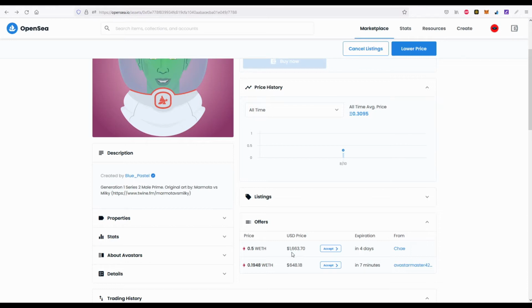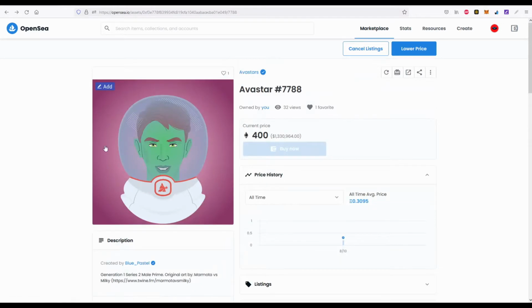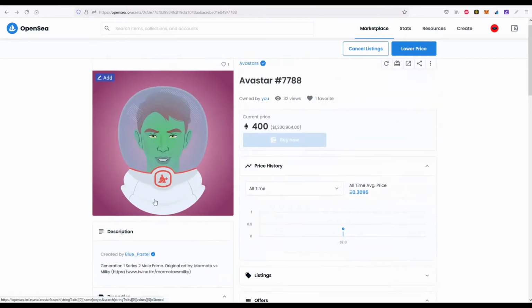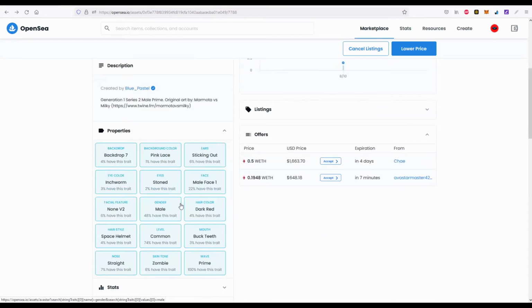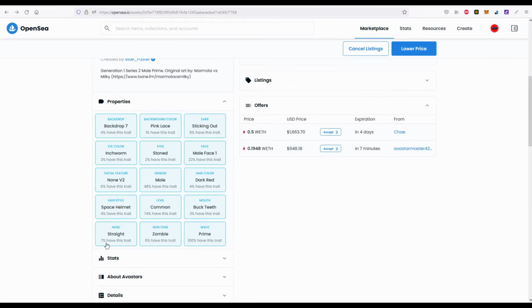Okay, personally, I'm trying to grind and go up, and I want this thing to go. I'm looking at the properties of this guy. He's got a pink lace background; 1% of people have it. They've got stoned eyes; 2% of people have that. He's got dark red hair; 4% have that. He's got a zombie look, that's why I bought him; 6% have that. He's got a space helmet; 4% have that.